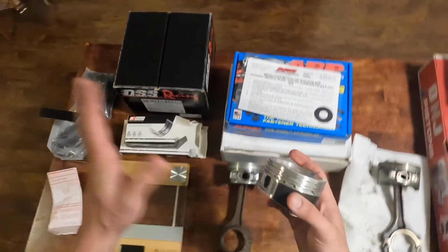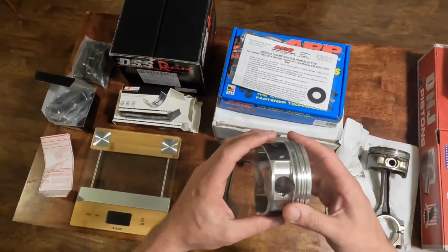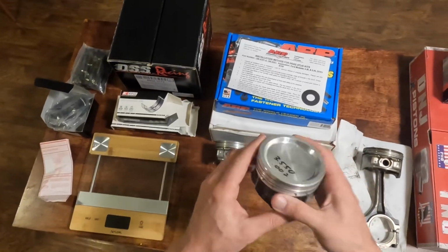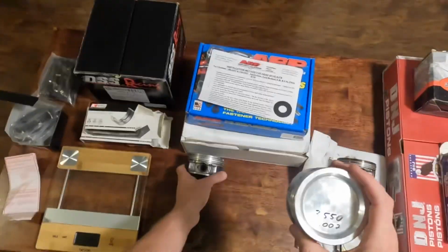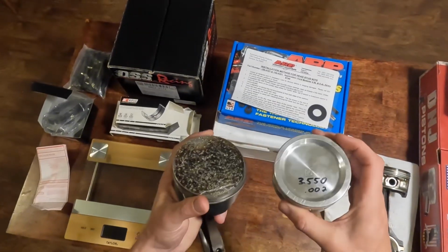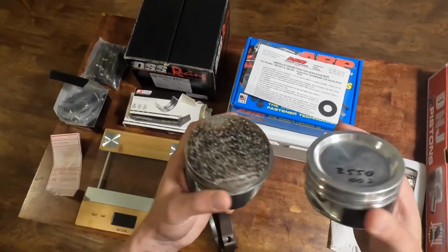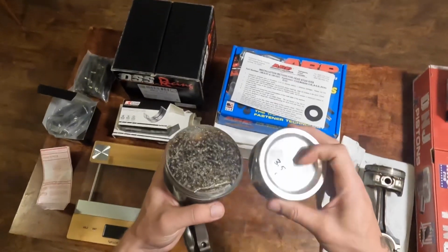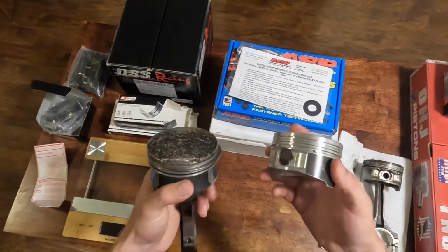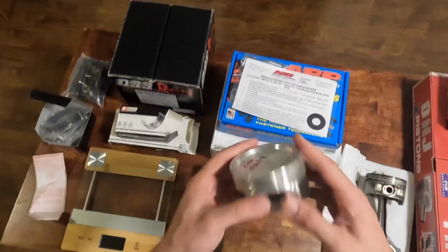Now, that's just a concept that has to do with the tooling. But the reason you would do this is that this 2618 piston can actually deal with more heat than this piston can. But if you detonate on either one of these pistons or have any pre-ignition issues, you're going to blow the oxide layer off the piston and melt it anyway. But these pistons do have a better quality for higher boost.